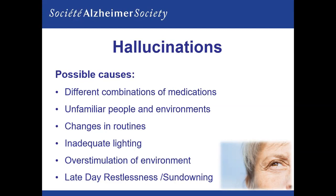It could also be a result of unfamiliar people and environments. Changes in routine, as simple a concept as that can seem, can really have an impact, and it can certainly lead to hallucinations occurring. Inadequate lighting or overstimulation in their environment can too. As Shelby mentioned, those overstimulating environments where there's too much noise, too many people, too many distractions, that busy, busy world can certainly lead to hallucinations.